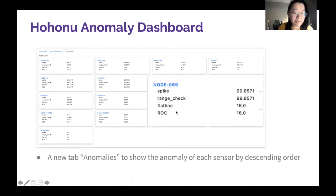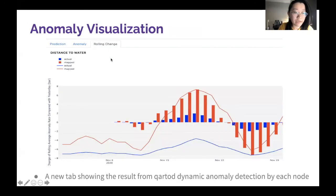So when something happens, our administrator or engineer can directly read the anomaly on a single page and know which nodes should be taken care of. And for each node, we added an anomaly rolling change plot, and this is a time series representation of the anomaly by sensor. And with this plot, our engineer can track the anomaly for the past 2 months. And this can be an essential complement to the prediction plot besides the rolling change plot. So these are what we got for our main web page.